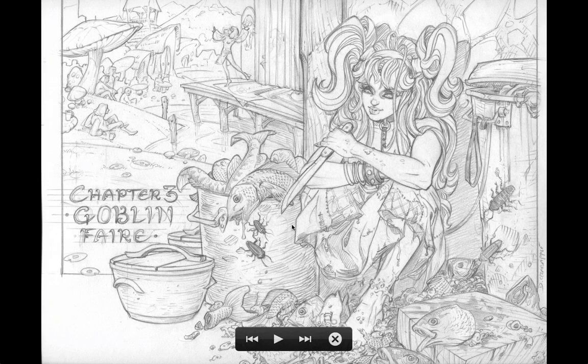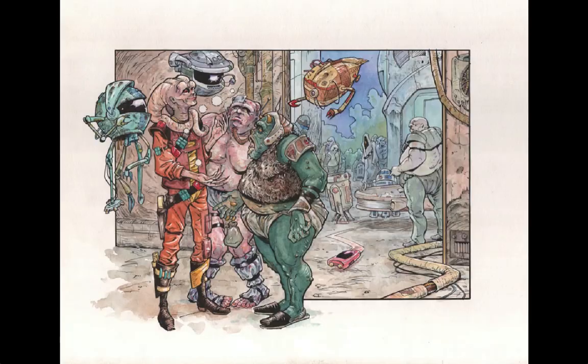There's simplicity in between the details. That's something that really helps keep your details popping, keeps your details isolated, and keeps the image easy to read. There's no doubt in your mind when you look at this image what you're supposed to see first.